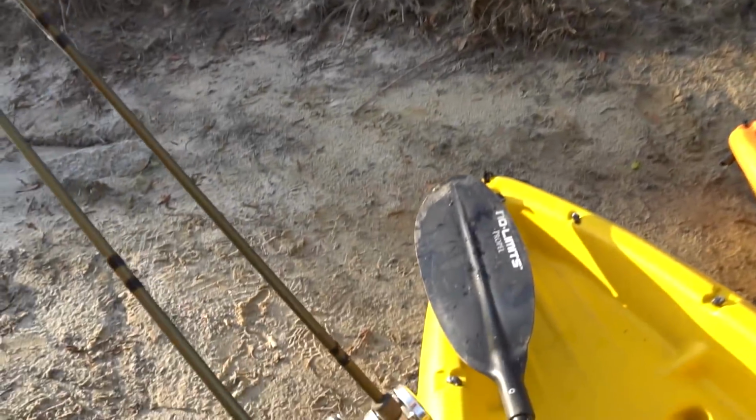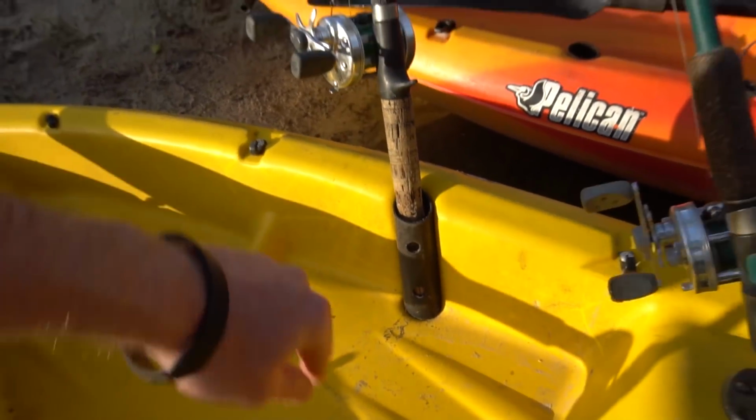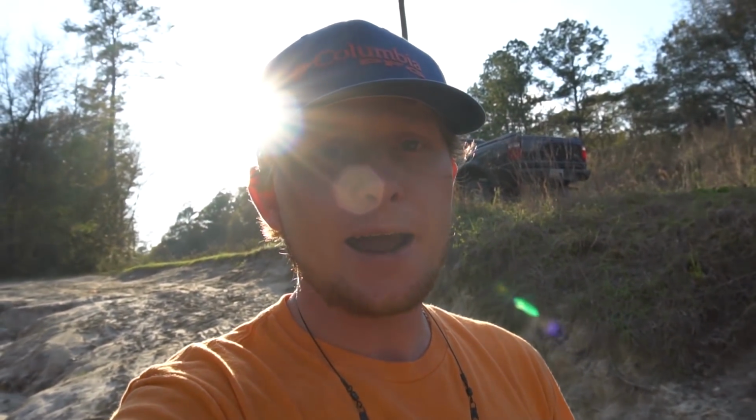So what I did, I went down to the local hardware store, and I found these plastic pieces right here that are made for the sink drain. And I cut them up, spray painted them, put them together, drilled some holes in them, and drilled into the side of the kayak. You never know, it wasn't from the manufacturer like that.